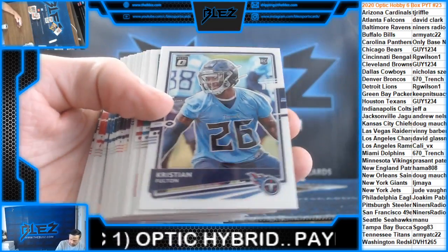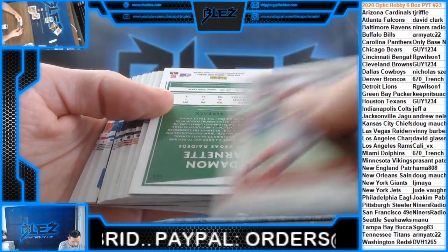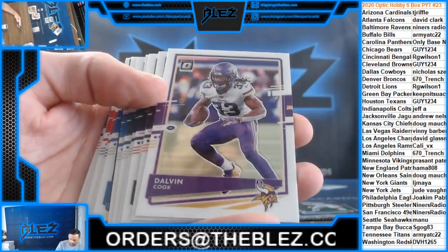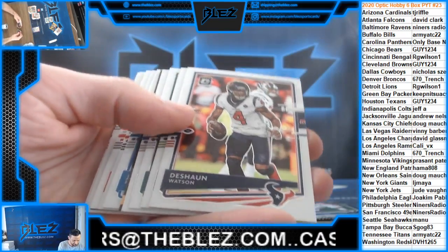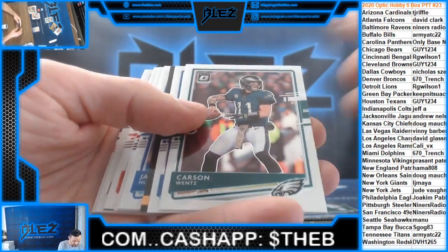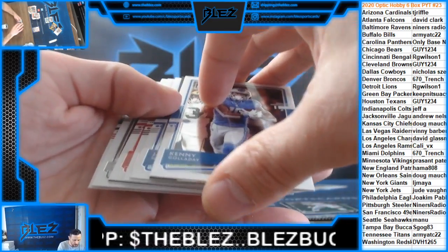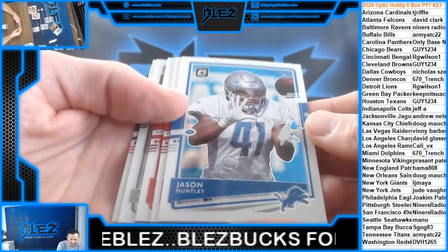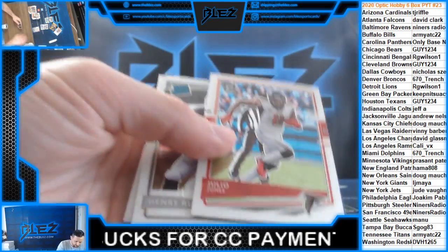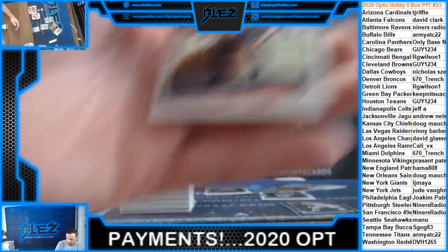Swift, the rookies. Damon Arnett out of Ohio State to 50. Raiders. Dalvin. That's something, too. I see that. What is that? Oh, yes. Another sweat. More sweats. I love sweats. Yeah, that's what I thought. Von Miller, 179. Ruggs.